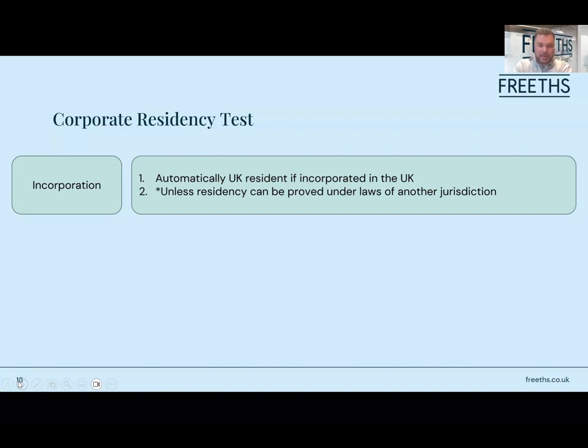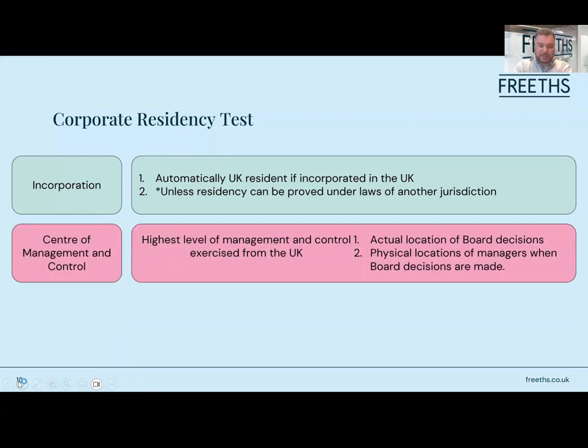And then the second way that UK residency can be determined is through the management and control test. So this is the highest level of management and control being exercised from the UK. This might be evidence of the actual location of board decisions, or the physical locations of managers when board decisions are made, amongst other considerations, but largely the decision making will lie at the level of the board. And so these are the two main considerations to have in mind. Equally, that management and control test can apply to UK entities leaving, but on today's call, we're focusing on people coming to the UK.